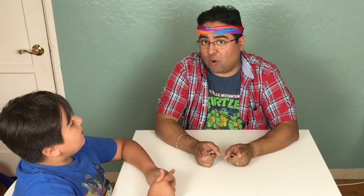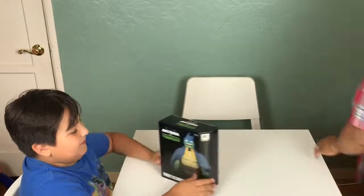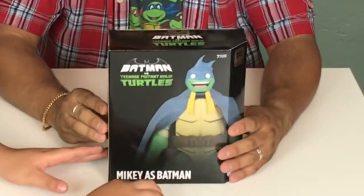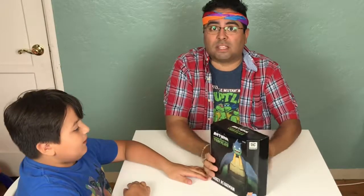And while we were there over the weekend, we picked up something special. Let me go get it. Yeah, everybody, we found it. We found Mikey as Batman, which was a great find. We didn't even expect it. We didn't think that we were actually going to find this figure.